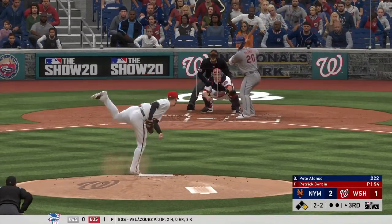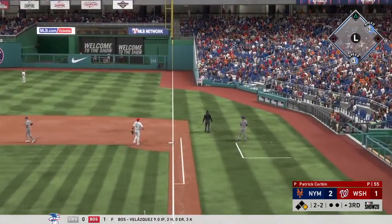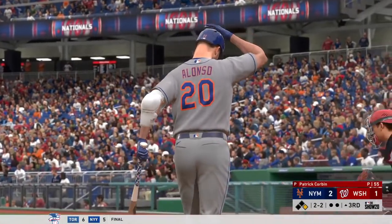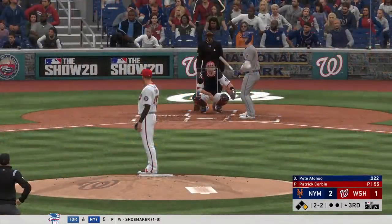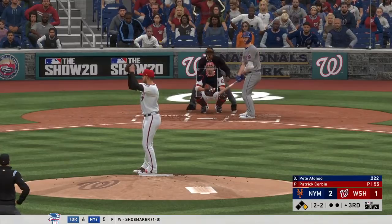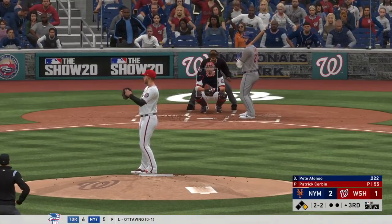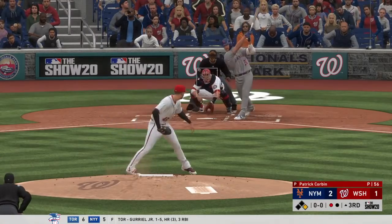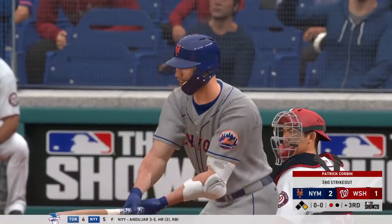Hoping to send him packing. Pitch on its way. And this ball is also hit foul and heading for the seats, so we'll have to do it again. Still 2-2. A 2-1 score here as we play inning number 3. Swing and a miss on the slider, and that's out number 1.